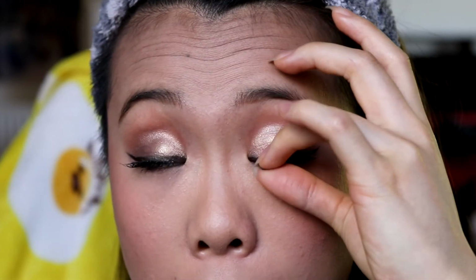Okay, so both lashes are on in the most half-assed way possible because, again, I didn't clean these last time before I wore them. That was a while ago. Yeah, I'm gross, I know. But it's on my face now, and that's how we're rolling.